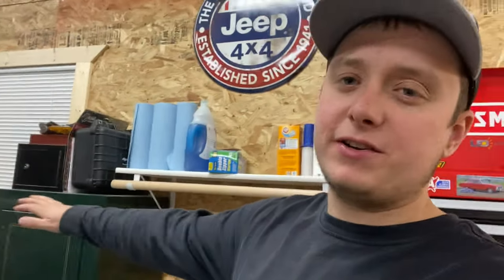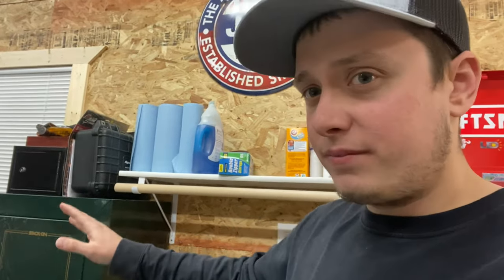My gun cabinet's in here just because I don't have enough room in the house. That's kind of where it ended up in here. So, you know, we won't open that up.